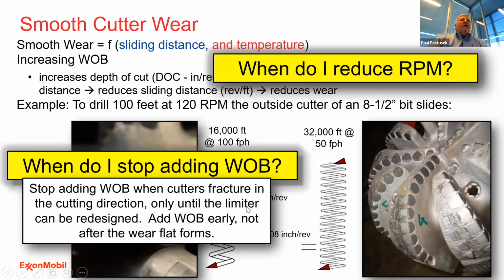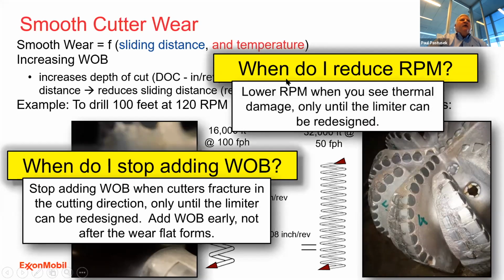As a rule, we're going to go higher RPM whenever we can. The only time I would reduce RPM is if you see thermal damage, and only until you redesign the limiter. If you can get a better cutter that has better thermal resistance, you would do that. You can have extra nozzles out here on the outside, redesign the fluid flow to get better cleaning and cooling. Maybe you just run higher flow rates. There's a whole bunch of things you can redesign, but you don't want to stay at that low RPM if you can overcome it by redesigning. The same goes for weight: you only add weight until the limiter can be redesigned. If I got a new cutter that's tougher in terms of fracture toughness, then I'll do that.